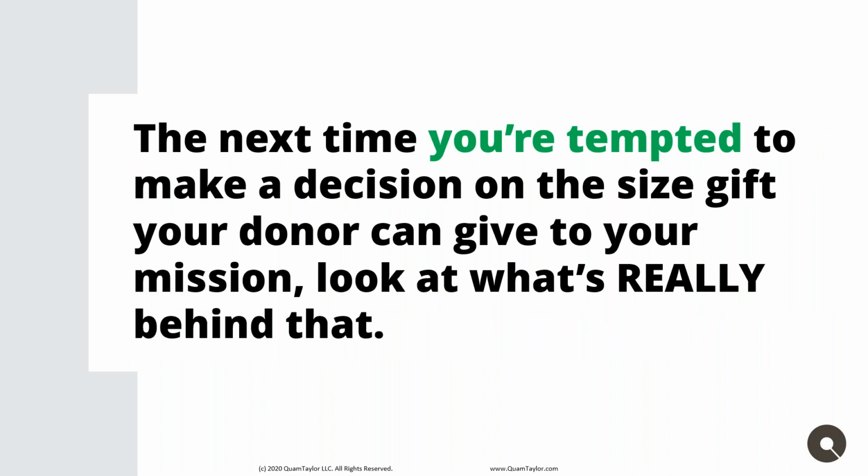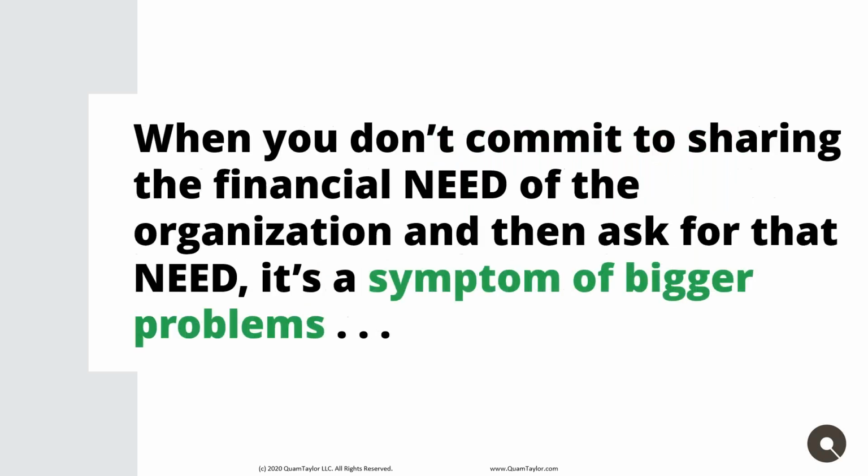So if you're tempted, or maybe you're even doing that, you have to look at what's really behind that. You don't have to decide the size of the gift. You don't get to decide the size of the gift. What's behind that? If you do not commit to sharing the financial need, that's why I started there, what you need, and then actually ask for that need, it's typically a symptom of something bigger.